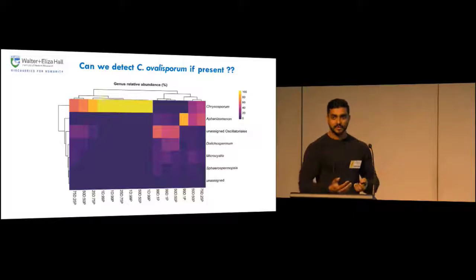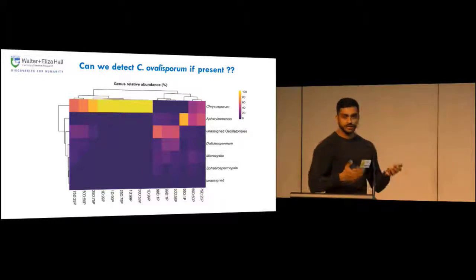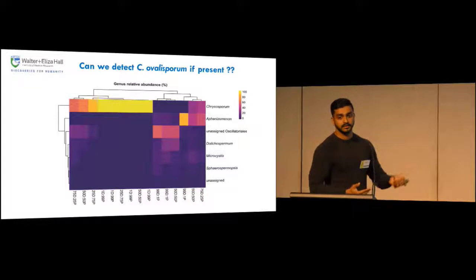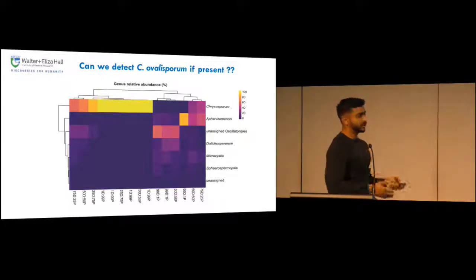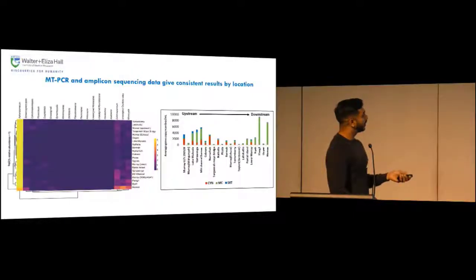We did the same PacBio sequencing and used the same bioinformatic pipeline. What we could see here is that if Chrysosporum was present in those Murray River samples, it should be able to be picked up, because we can see it in here. So that says the primers worked well, our PacBio analysis wasn't wrong, and the pipeline wasn't wrong either. So what was it? It was not Chrysosporum, it was Aphanizomenon.